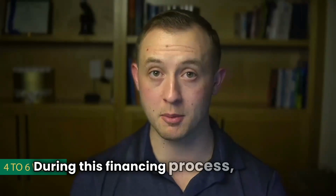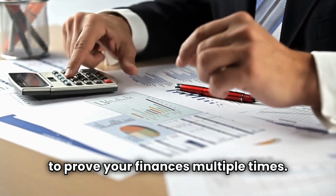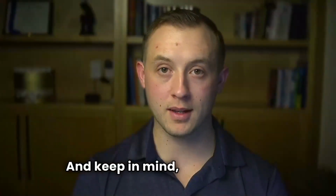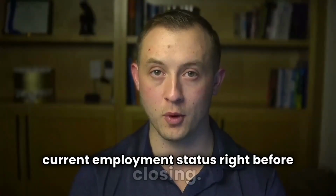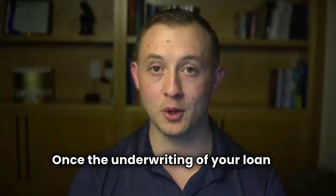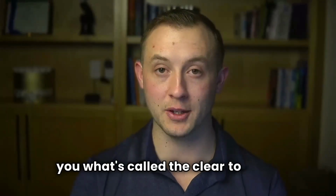During this financing process, be prepared to prove your finances multiple times. At a minimum, you'll need the last 2 years of your tax returns, 2 months of bank statements, and generally your most recent 2 pay stubs. And keep in mind, the lender will probably call your employer to check your current employment status right before closing. Once the underwriting of your loan is complete and the lender feels you are qualified, they will give you what's called the clear to close.